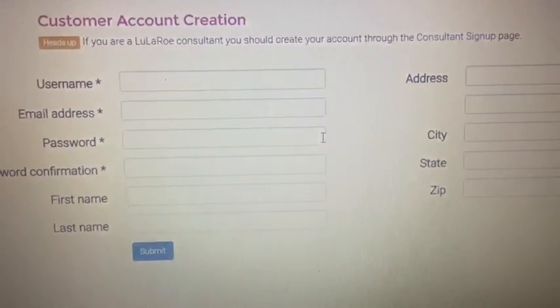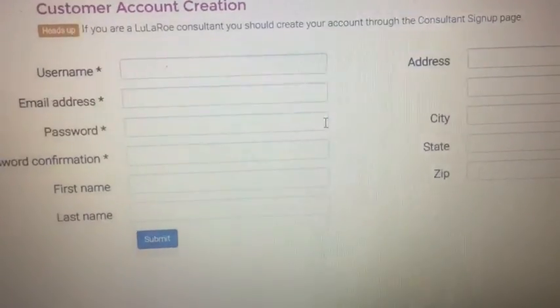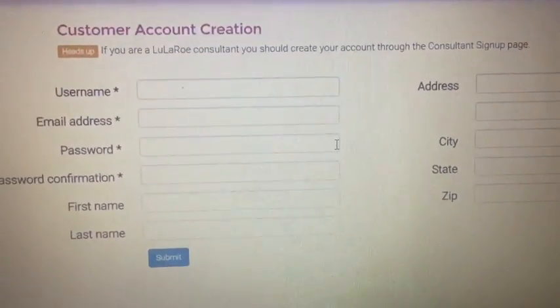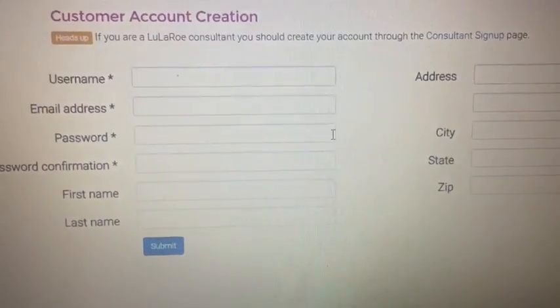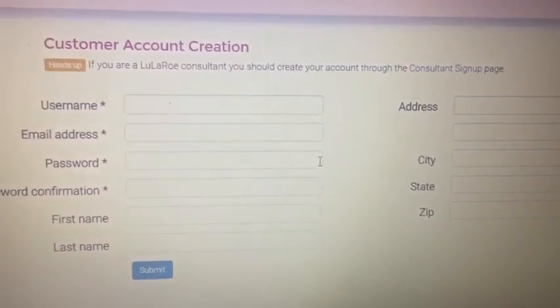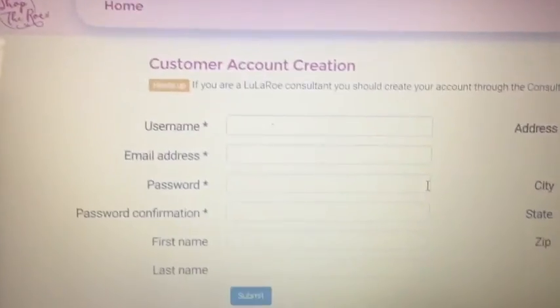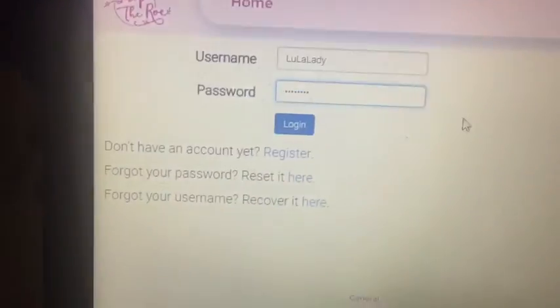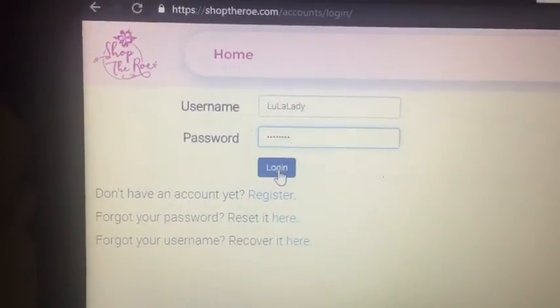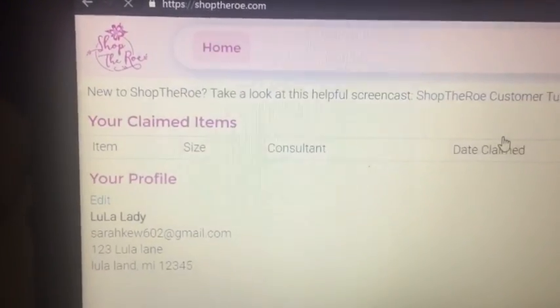So here's the information they're going to have to enter in. Username, email, password. Password needs to be at least 8 characters, and it must contain letters and numbers. And then, of course, the address and all that information. And then you'll hit submit. I actually already have a customer account created, so I'm going to use that one and log in here.